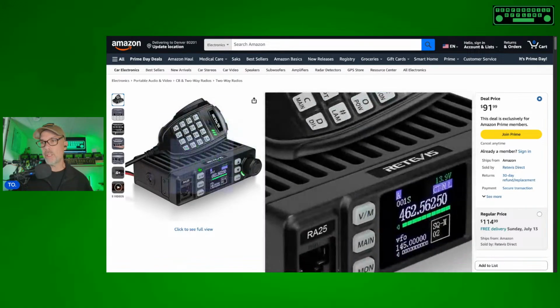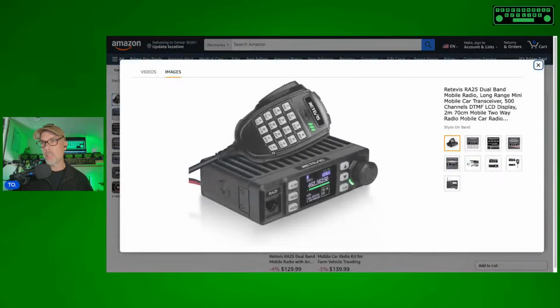This is the RA25. This is a radio made by Anytone. And I like this radio because it's a really cool form factor. It's a little tiny bit difficult to use until you get used to it.